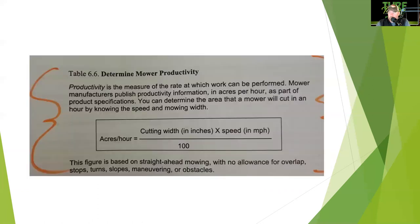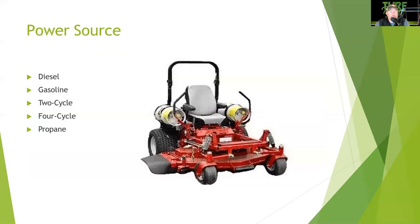You need to determine the mower productivity. Productivity is the measure of the rate at which work can be performed, and mower manufacturers publish productivity information in acres per hour as part of product specifications. You can determine the area that a mower will cut in an hour by knowing the speed and mowing width. So your acres per hour is your cutting width in inches times the speed in miles per hour divided by 100. This figure is based on straight ahead mowing with no allowance for overlap, stops, turns, slopes, maneuvering, or obstacles. This is just straightforward mowing.